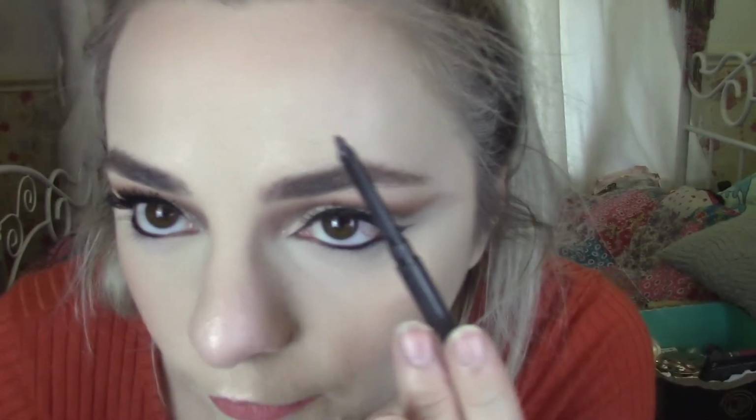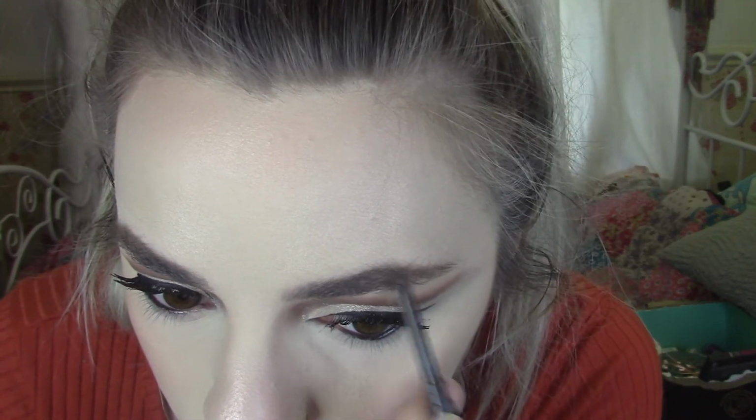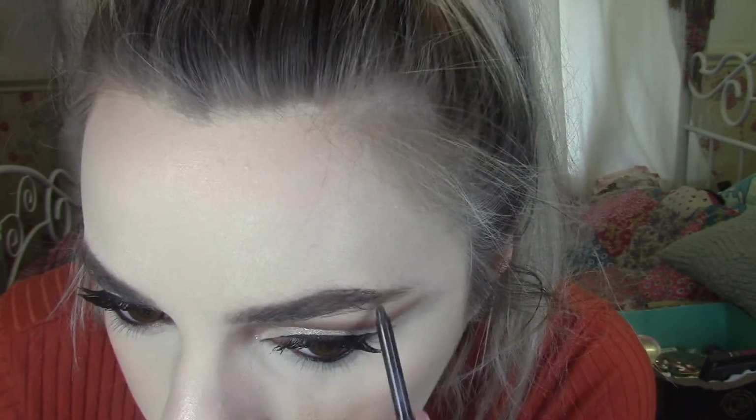Okay, so I'm going to use the pencil now, and I'm just going to add a little bit to this. This isn't my usual format for pencils. I prefer thinner ones. This one's quite thick, but the product itself isn't too bad, so I'm just going to add a little bit more definition with this.